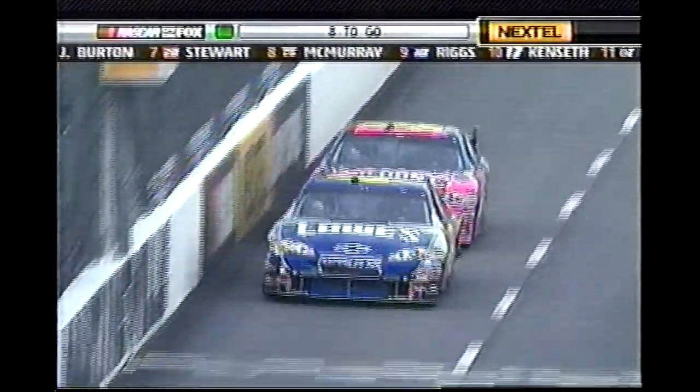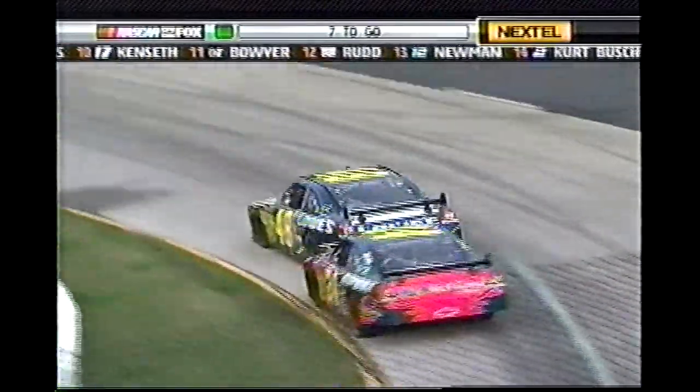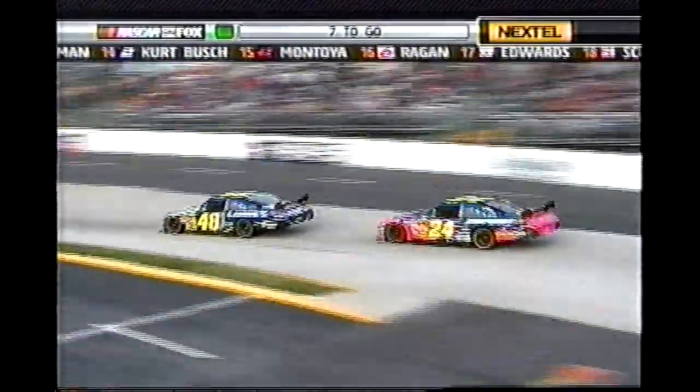7 to go this time. Riggs did complete the pass on McMurray. That was for 8th place. This could be it right there. He's got to get to him, though. Yeah, well, those are little bumps that are just aggravating Jimmy and really trying to break his concentration.